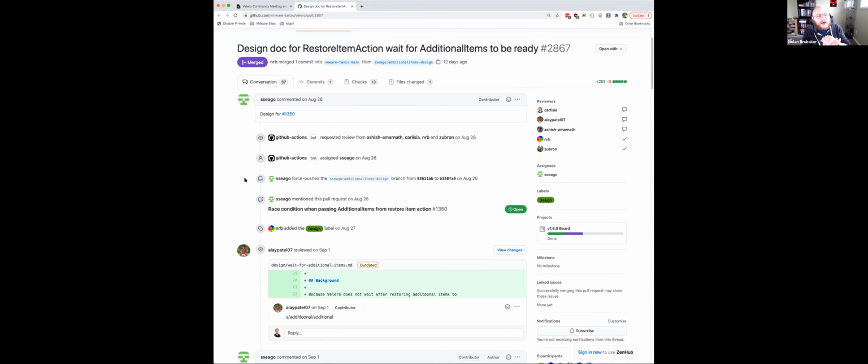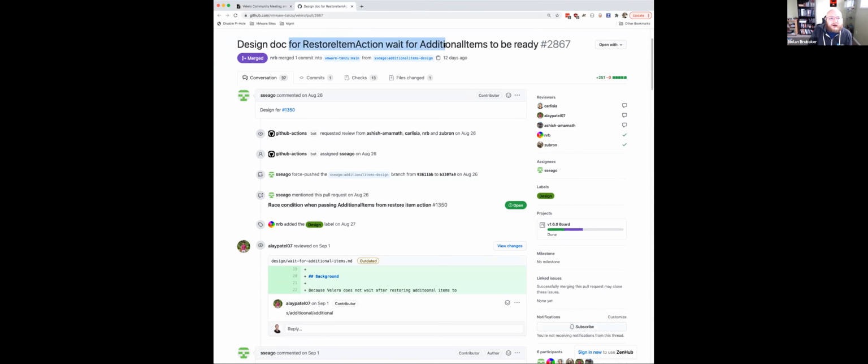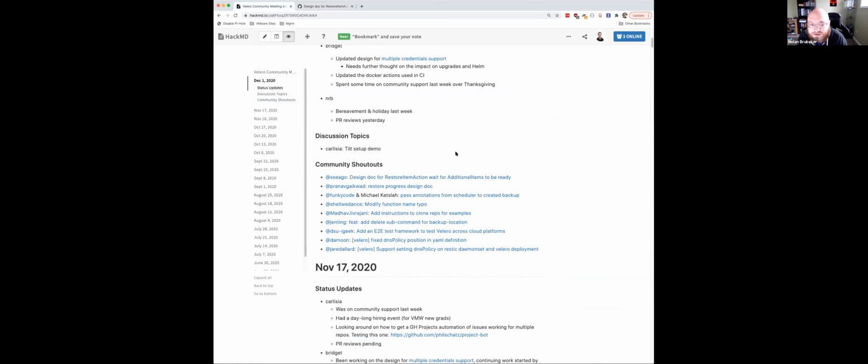First, we've got a design doc from Scott Seago over at Red Hat for updating our RestoreItemAction plugin interface to have a wait functionality. Basically, we have these additional items that can be returned by RestoreItemActions, and there are situations where it's useful to wait for those additional items to be restored before continuing with the current item. I won't dive too deeply into that, but that got merged almost 2 weeks ago now. So thank you, Scott, for your patience with that proposal, because there's stuff we can use that for in core Velero.